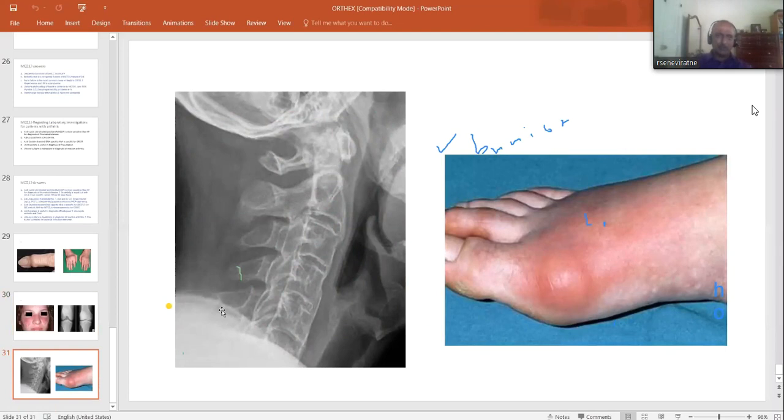And this is a patient who has back pain and neck pain, and an X-ray of the cervical spine is taken. What is the abnormality you see here on this X-ray? The vertebrae fused. Why do you say it's fused? It's straight, and you can see there's a calcification here. This line should not be there. So they are fused, they are calcified.